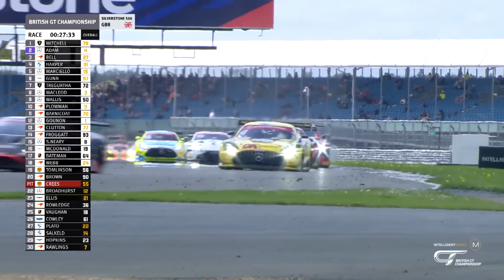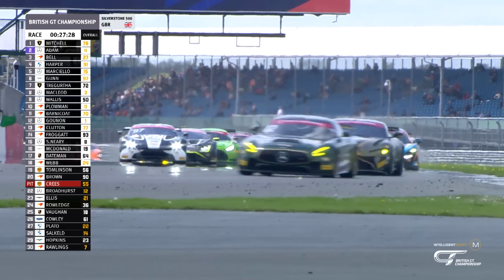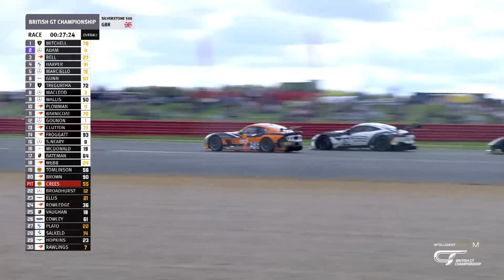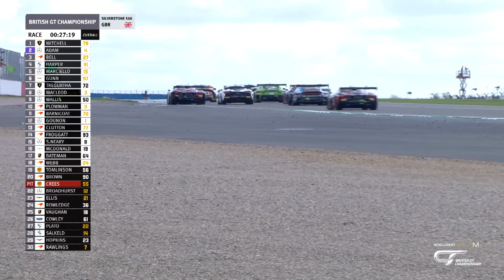He's already 6 tenths to the good over Johnny Adams second, Rob Bell third, and Dan Harper in 4th position. One further back there is Ross Gunn coming through on the inside, bringing with him Will Tregertha. So both the Barwell cars have suddenly brought themselves right back into this out of really nowhere.